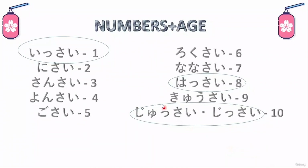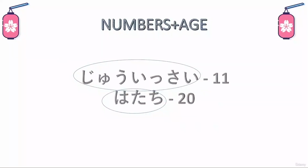Pay attention here that we have this small tsu that makes the consonant coming afterwards sound double. And the same goes for 8歳 and 1歳. Very good. Now for 11 years old, it would be 11歳. And afterwards, we would just add a number to number 10. And another exception is 20. So if you want to say you're 20 years old, you would say 20歳です.